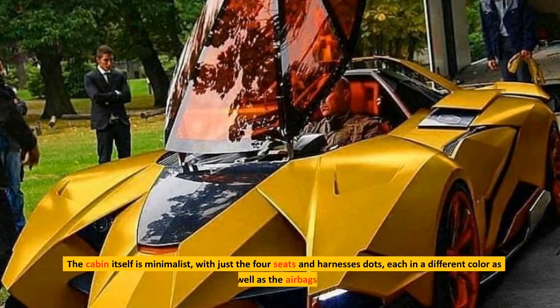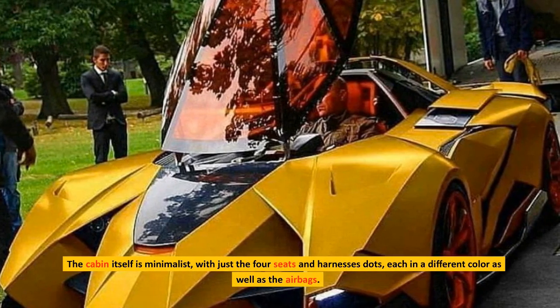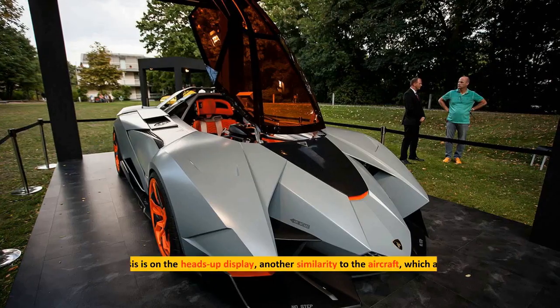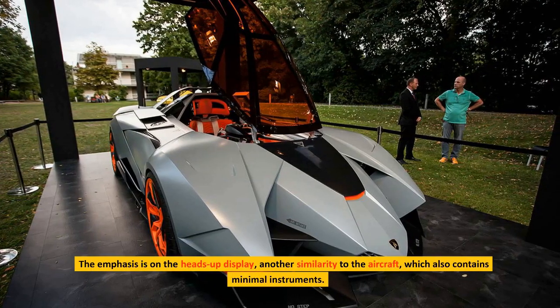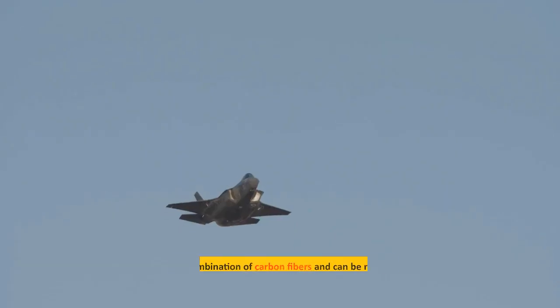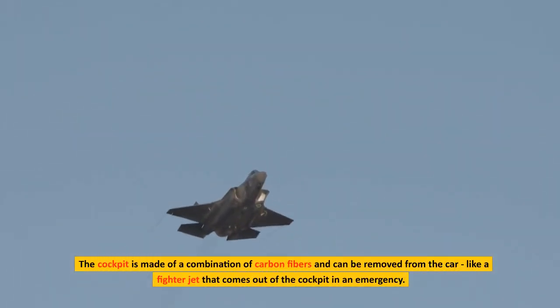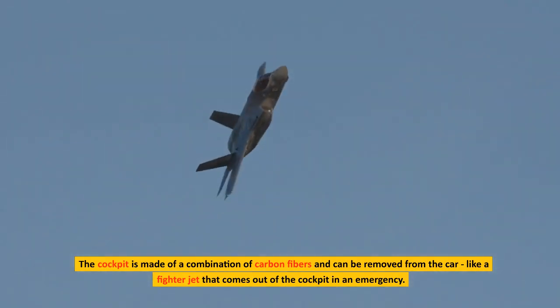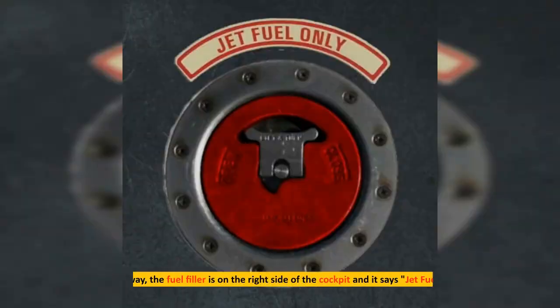The cabin itself is minimalist, with just the seat and harness dots, each in a different color, as well as the airbags. The emphasis is on the heads-up display, another similarity to the aircraft, which also contains minimal instruments. The cockpit is made of a combination of carbon fibers and can be removed from the car, like a fighter jet that comes out of the cockpit in an emergency. By the way, the fuel filler is on the right side of the cockpit, and it says jet fuel only.